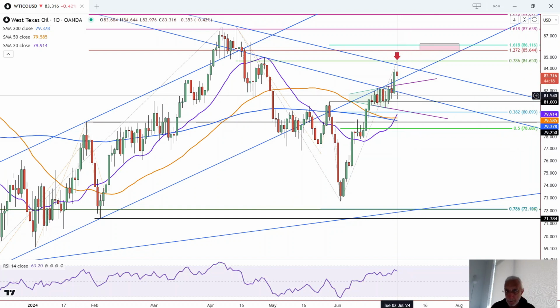And notice that it tested support of this line right here. So this line was resistance. Now here resistance, and now support today. Resistance 2 days ago as well. Now support today. So that's a short-term level to watch. The price is going to depend on what happens as we go forward.